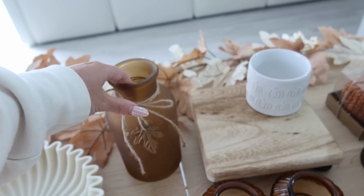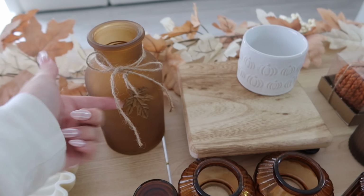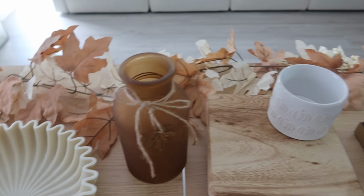And then yeah, this, I don't know if I'm gonna actually put a flower in it or if I'm just gonna leave it as it is, kind of as decor. But then I figured I'd take the leaf off of it and it's just normal decor. Like, it works beyond fall. But the sale of fall makes it so much cheaper.